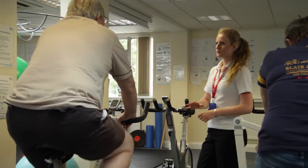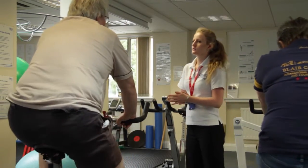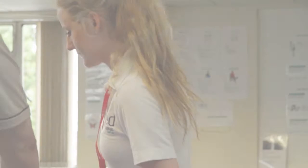The shoulder pathway was set up to assist GPs with diagnosis, avoid unnecessary referrals to secondary care, and ensure that patients were seen by the right person at the right time. This ensures that all patients with certain pathologies follow the same care pathway. This helps GPs in decision making around when a patient may need an X-ray or be appropriate for an injection.